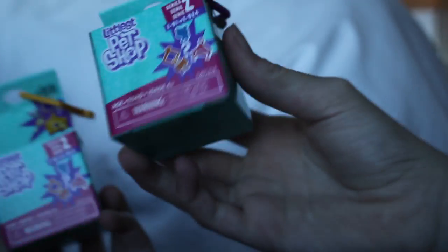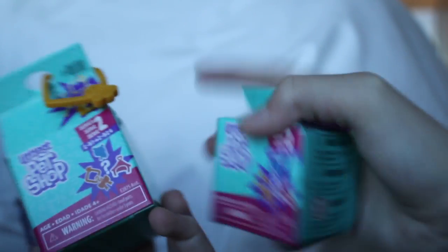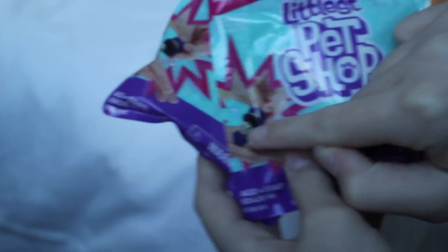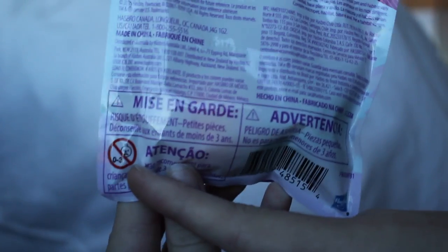Then we got these two blind bags. One of them was open, but that's okay. And this is series two, and they're like little milk cartons. It shows you that you can get mini pets, a house, and an accessory. Then we have series one blind bags, pretty much the same thing with the mini teensy pet accessory and like a thing it goes in? I don't know. And it has all the information in Russian, Chinese, and a sad onion. We have a sad onion.